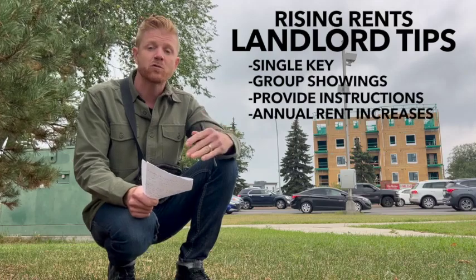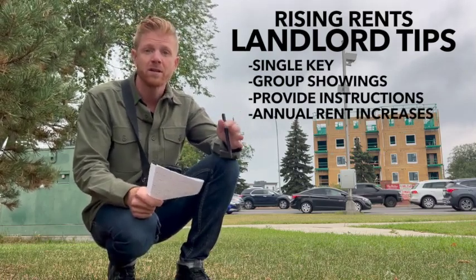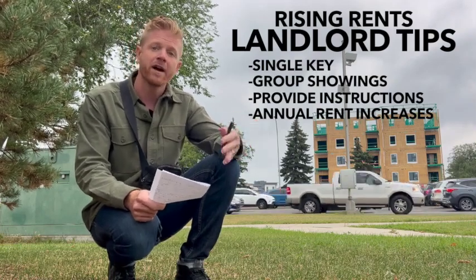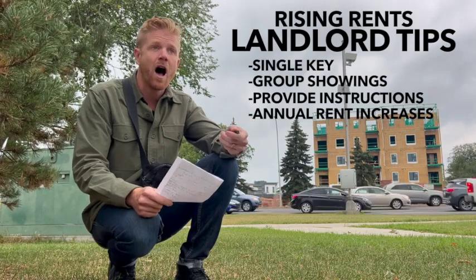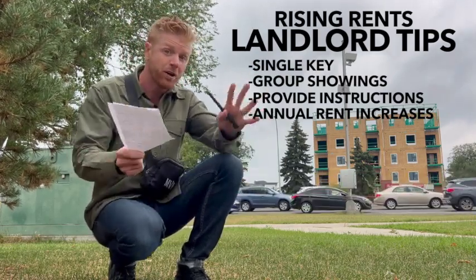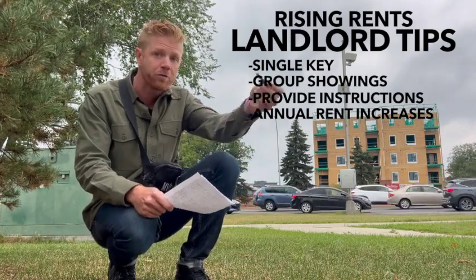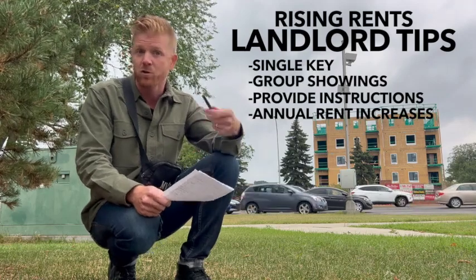Annual lease amount increases aren't unrealistic. If you're renewing a year lease, it's not unrealistic or unfair to ask for an extra 1, 2, or 3% on those rents. Any more than 3% is kind of over inflation and is gouging territory, but 1, 2, or 3% annual increases are not unreasonable to ask at every annual renewal of your lease.